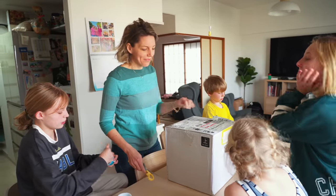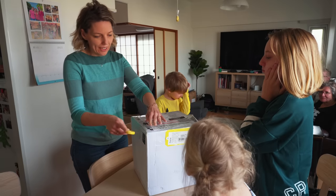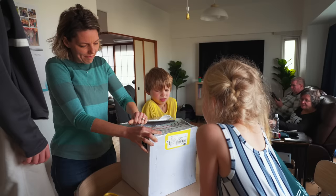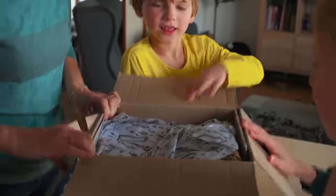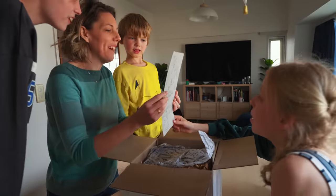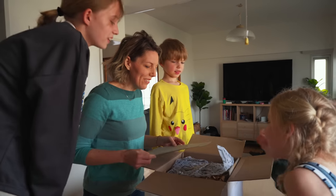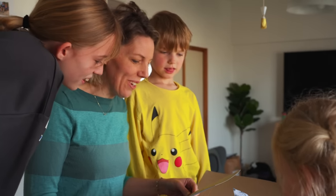Oh. Wait. Okay, what do we have here? We have a package. A package from Australia. Okay, it's from a Life in Japan fan. This box is very heavy. Wow. Whoa. Special message to the Ryder kids. Hope you enjoy the little gifts from us down under. Oh, we can't wait to have you guys visit Australia one day.